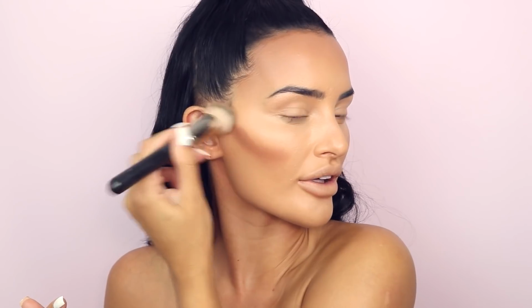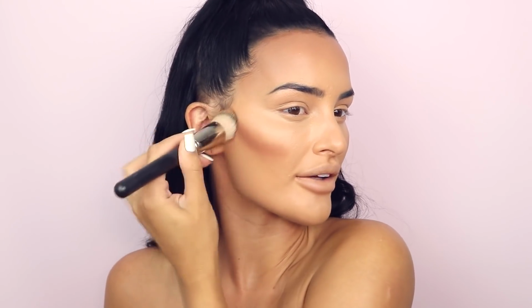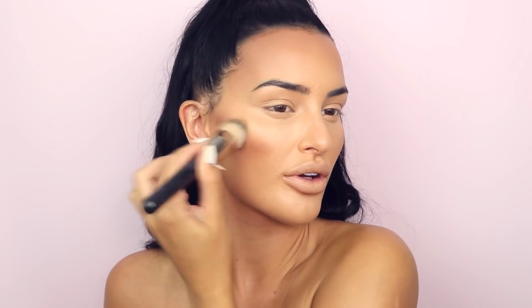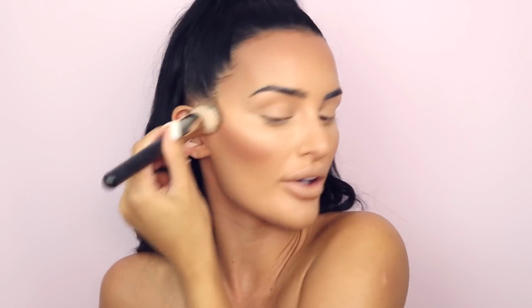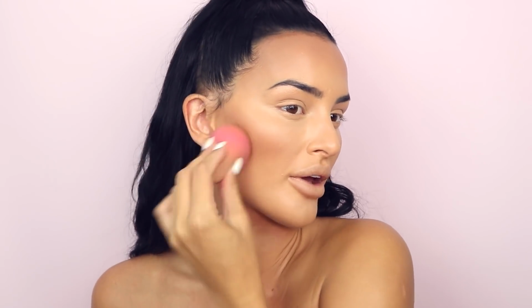I wipe off the excess product when it gets to this part here, so that it doesn't make it really difficult to blend, because you don't want to apply too much in this area. You don't want it to go too high and you don't want it to go too low. You want to keep it where you've placed it, if that makes sense. And then again, I just go with the beauty sponge and go over the whole thing. At the end of the sponge, where there's no product on the end here, just clean, I'm just going to go along the jawline, just underneath here.